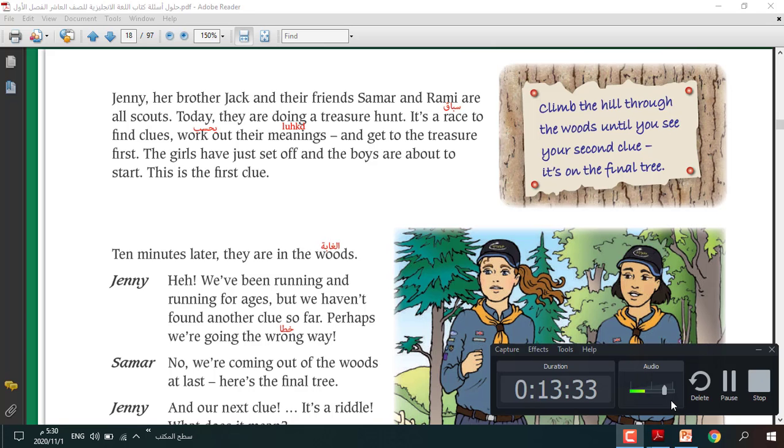Jenny, her brother Jack, and their friends Summer and Rami are all scouts. Today, they are doing a treasure hunt. It's a race to find clues, work out their meanings, and get to the treasure fast. The girls have just set off, and the boys are about to start. This is the first clue. Climb the hill through the woods until you see the second clue. It's on the final tree.